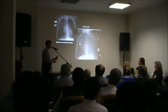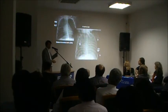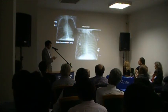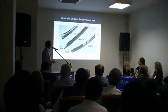So the problem now is that we have stents that work very well, they dissolve, but you then need to keep that process up, and that's the difficult thing because of the time in terms of how long they take to dissolve. But we have found them very safe and very effective.